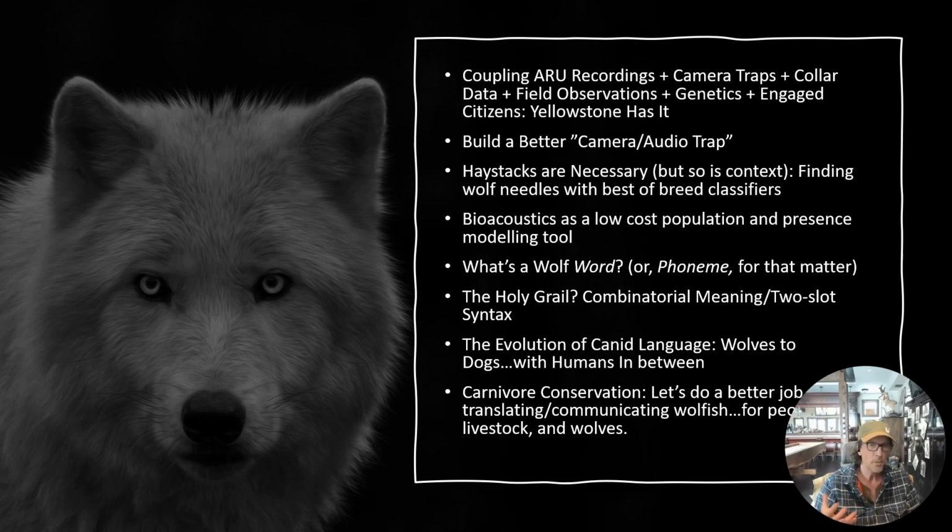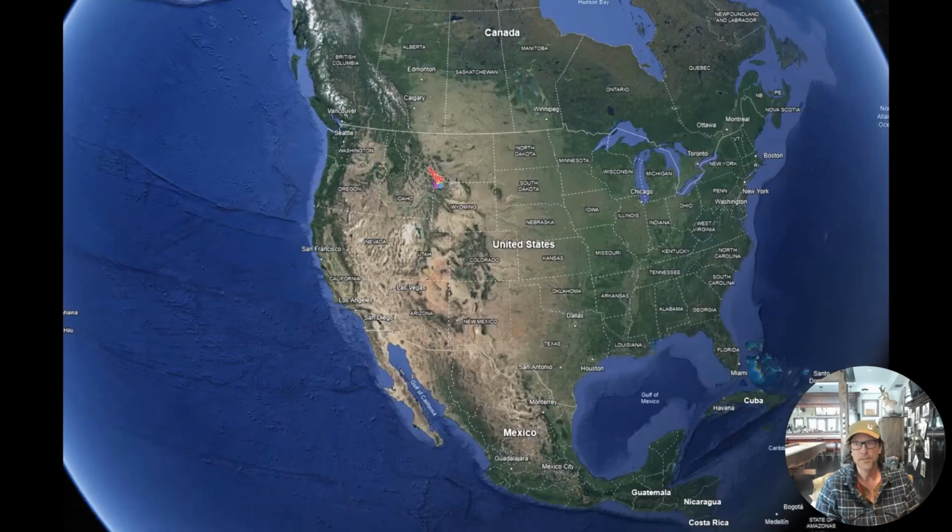We're interested in what's a wolf word, or a phoneme for that matter, and the Holy Grail, finding some combinatorial meaning, or what's called two-slot syntax. We're interested in the evolution of canid language, from wolves to dogs, with humans in between, and of course carnivore conservation, and doing a better job of translating wolfish for people, livestock, and wolves.